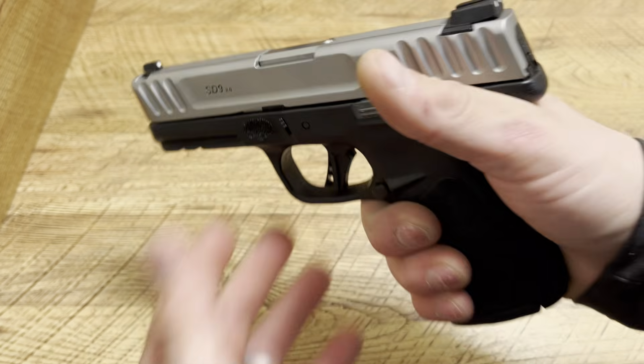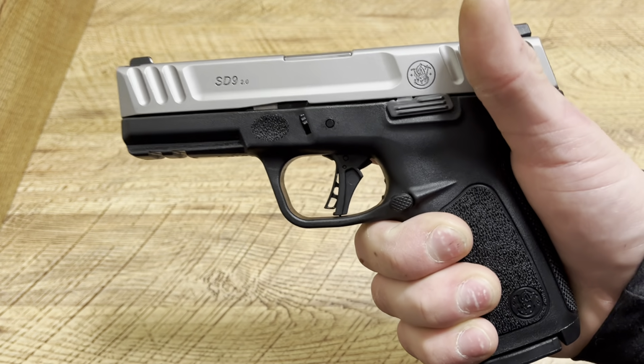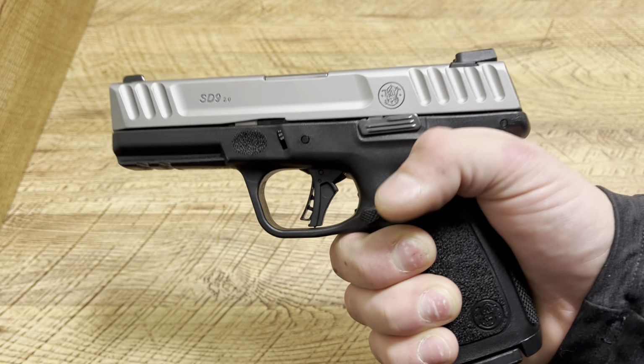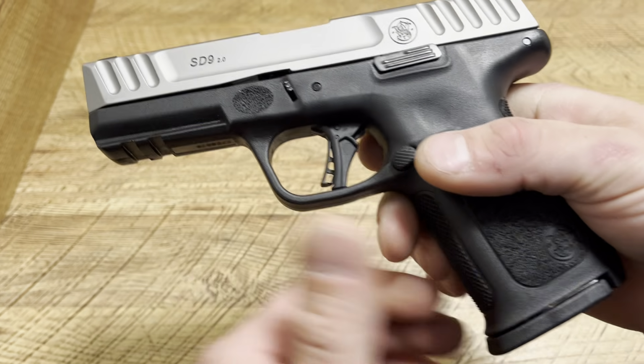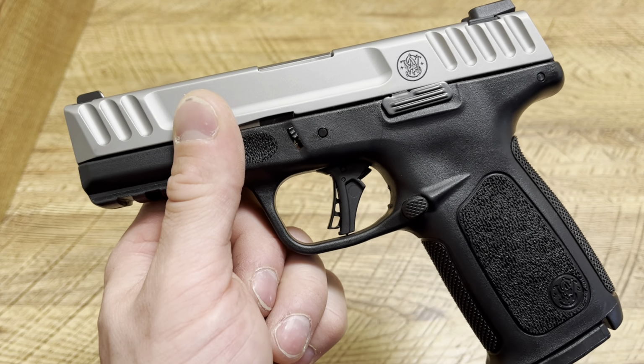This is 16+1, being about the same size as the Glock 19, so you get an extra round. Definitely not trusting it as much as a Glock 19. That's not what I'm saying at all. But overall, it has a decent trigger on it. It's not like the Shield Plus trigger or anything like that. But it's a nice feel on that flat face trigger shoe.